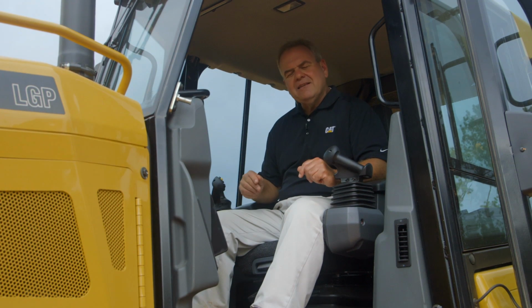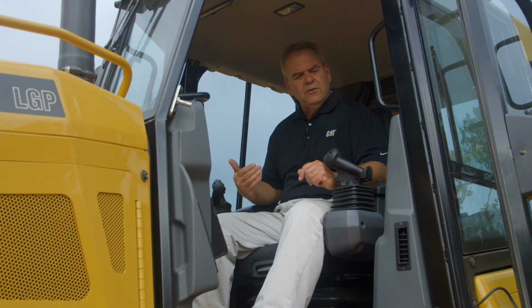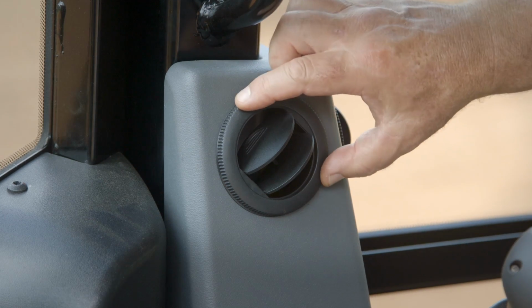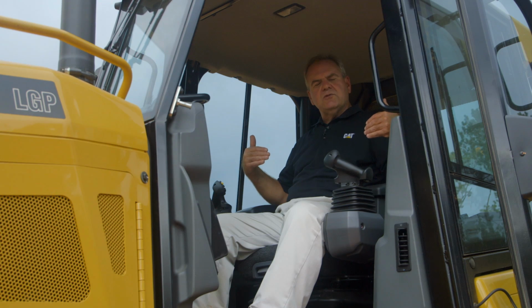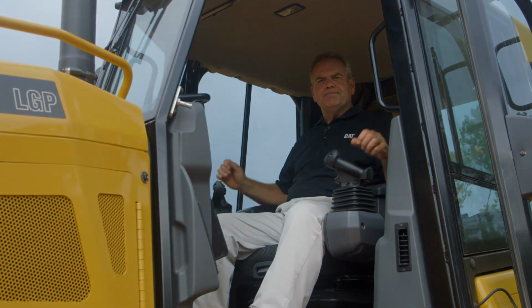And also we have a heated seat option to help keep the operator comfortable on those colder winter days. Some changes that we've made to make the operator even more comfortable on the new D5K2 is the location of the air outlet for your heating and air. You'll notice these are now located over here on the sides, which actually puts that point of air exit closer and more directly on you, the operator, to make you more comfortable as you're doing your work during the day.